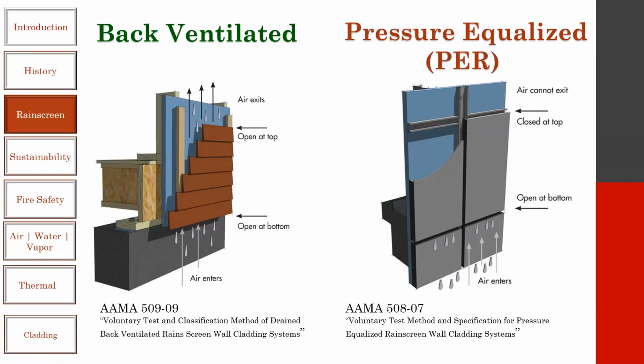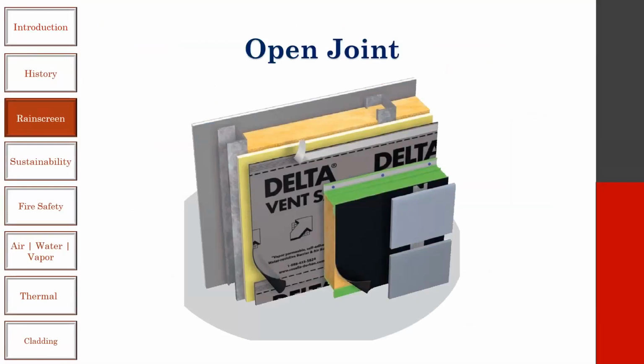Good? Okay. Then there's one other type, that's an open joint system. Open joint systems, obviously, we're doing less of the bulk water deflection, because we have an open joint now, but we have greater diffusion because we have open joints. So there's always a balancing act in what we're doing here with the rain screen system that we'll talk about before.